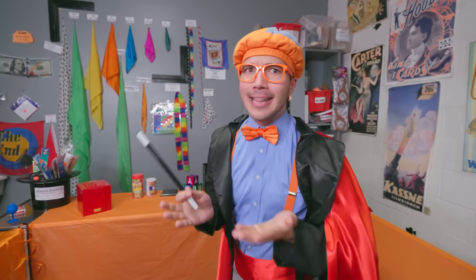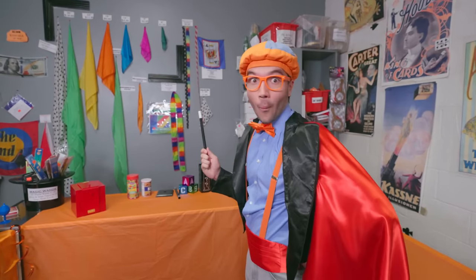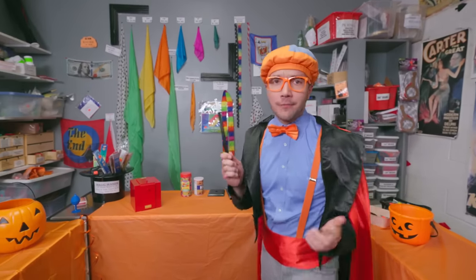Well, this is a lot of fun exploring the shop, but I think I need a little help to become a better magician. All the tricks magicians do take a lot of practice. And I think having a teacher would help me practice so I can do some amazing tricks for Halloween. Maybe we can find one over here. But first, we need to say the magic words.